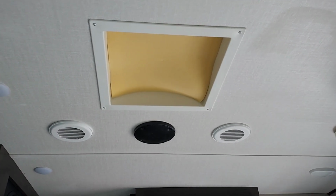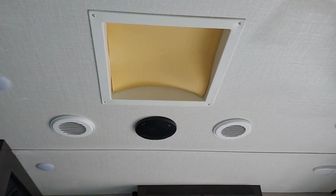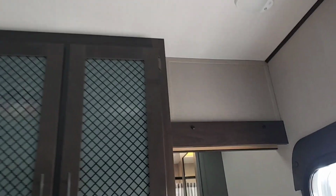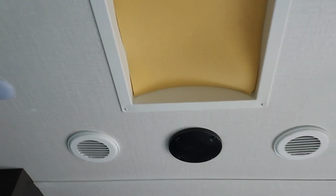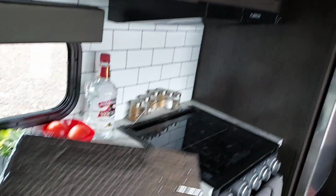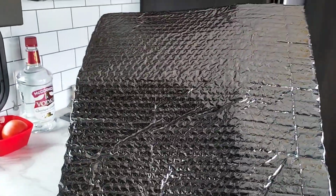We also put foam in the vents, and we have 3 vents in this trailer: one in our master bedroom, one in the bathroom, and one here in the main room. Right now I don't have it in there because we were using it to vent out after you take a shower. These were good to keep the heat in at night.